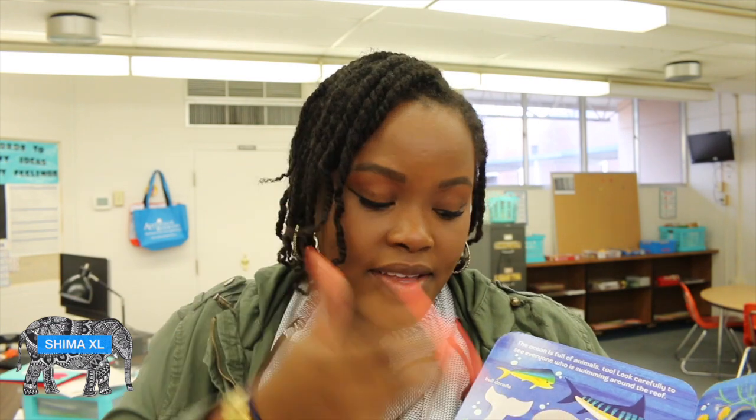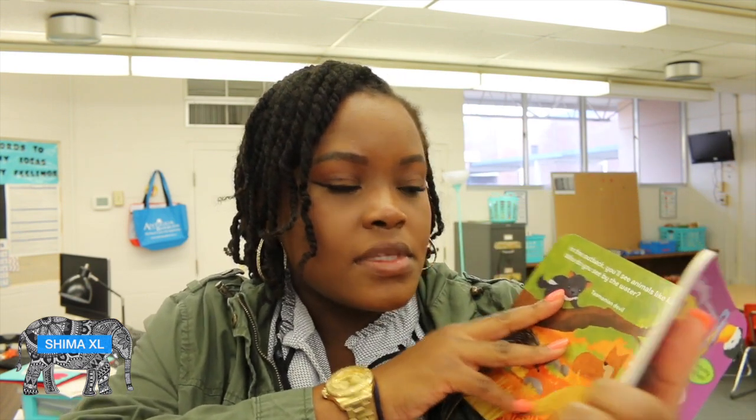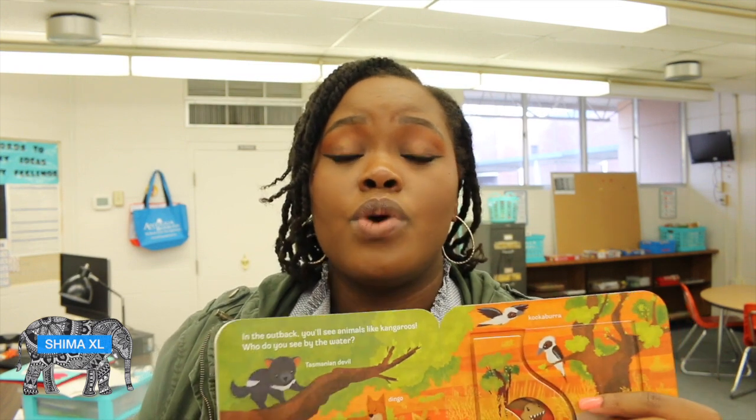We have dolphins, we have fish, we have eel, we have whales, turtles. All of these different animals live in the sea, in the ocean. So not everything that comes out of the water is a fish, just because that's what you eat. And then they have these animals, I think these are animals that are indigenous to Australia, because they have kangaroo and dingoes and joey. Well, joeys are just baby kangaroos, but yeah.